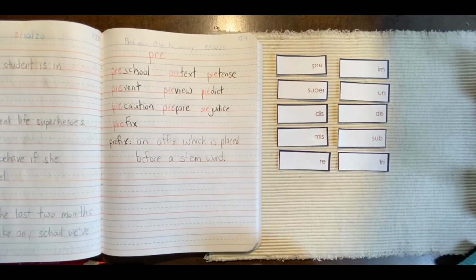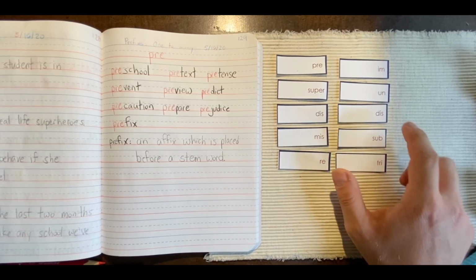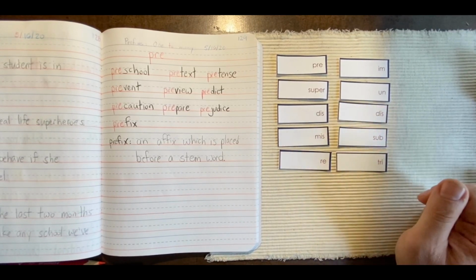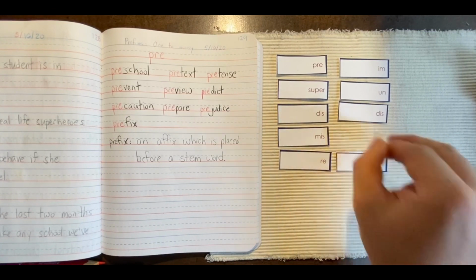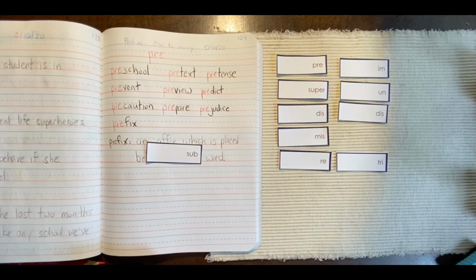Now let's choose one more prefix for our one-to-many game, in which we can list all of the words that we could think of that match that prefix. How about sub?